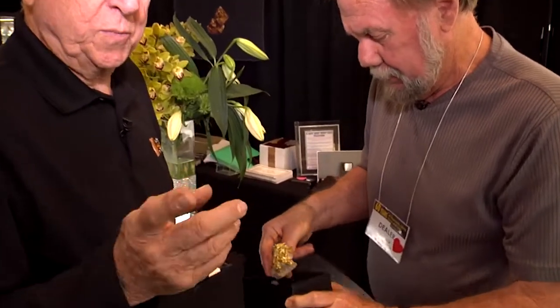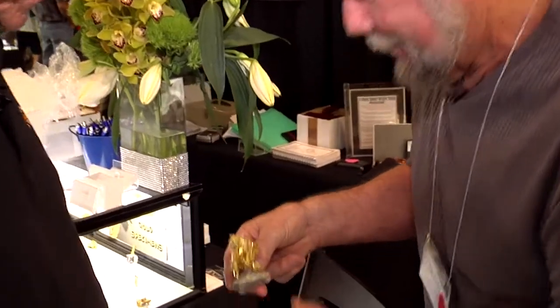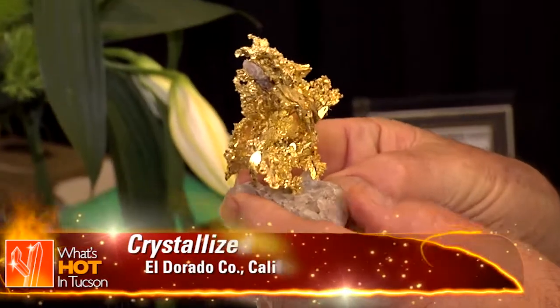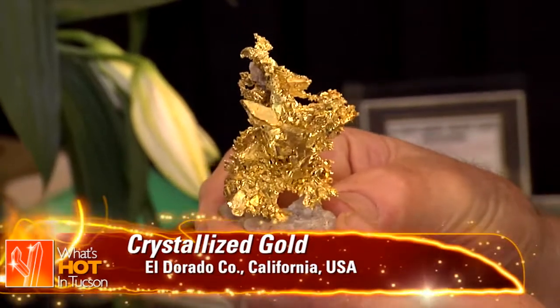Speaking of things that just came out of the ground, this one came out of the ground about 3 months ago. Okay. And it's from a brand new azurite area? In a brand new area in California. As you well know, I'm a specialist in gold. But this was found just a month ago in El Dorado County. Wayne knows more about California gold than anyone else that I know. It's been sort of a specialty of mine, but isn't that something? It basically came out of the ground just like that.